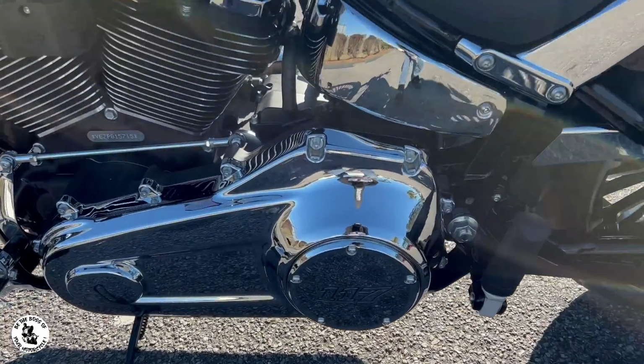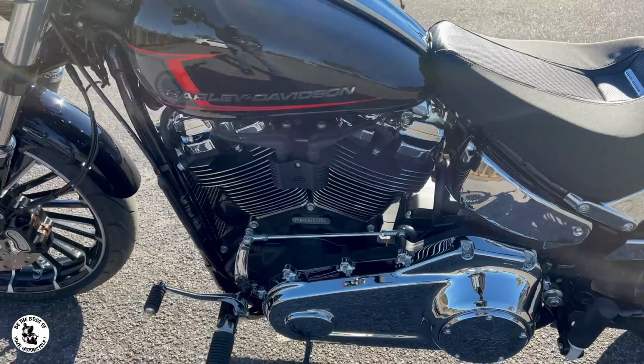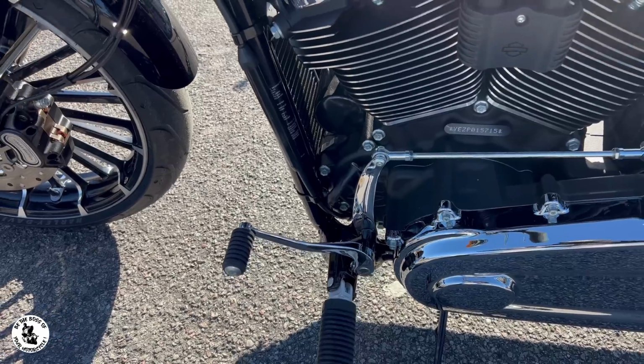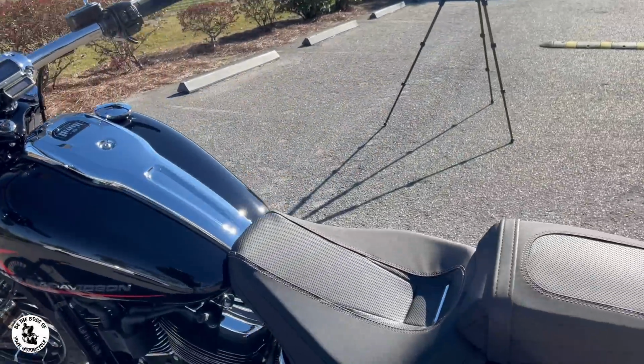There's the 117 badge, right? Of course, I had to get used to this again because I'm used to a heel toe shifter. And I also heard that there's floorboards, footboards that you can get for this, which I'd be interested in.